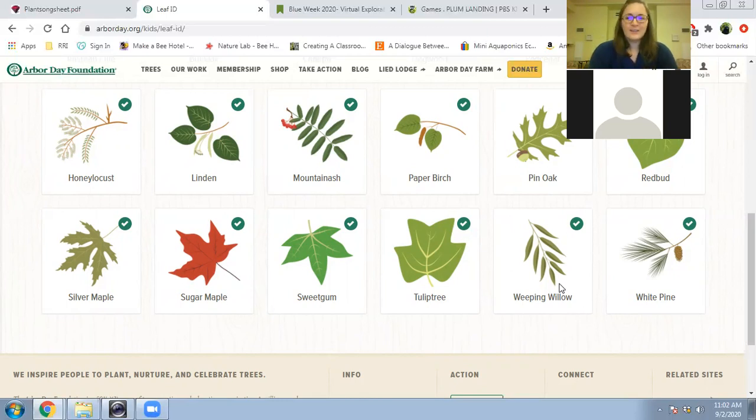Weeping willows are another one of my favorites. They have really long, thin leaves that whenever they blow in the wind, it's really, I can't think of a good word, but it's just beautiful. The branches are really long. It's really distinguishable, and you'll find them in really wet areas. The white pine, again, another pine, and you see the really long needles.